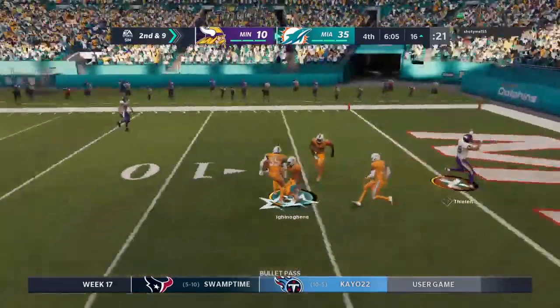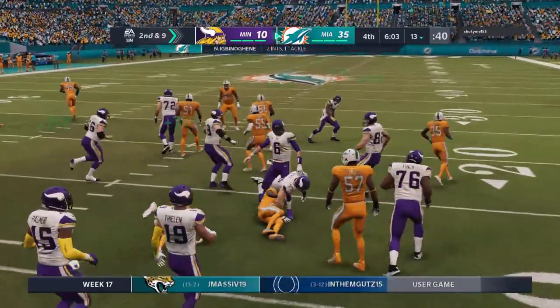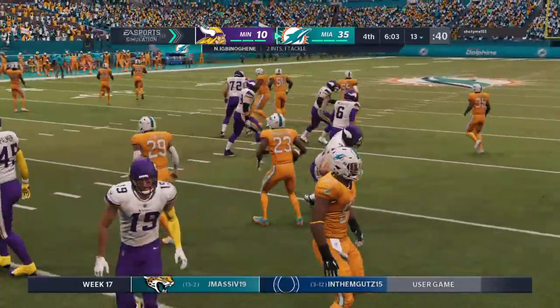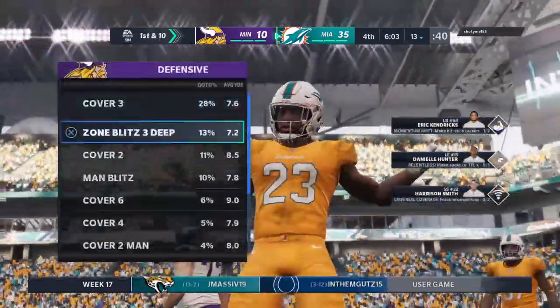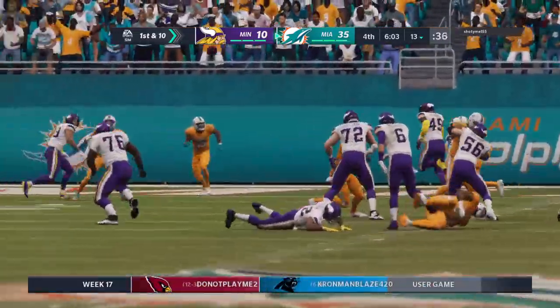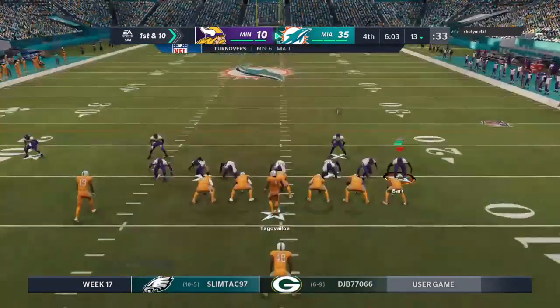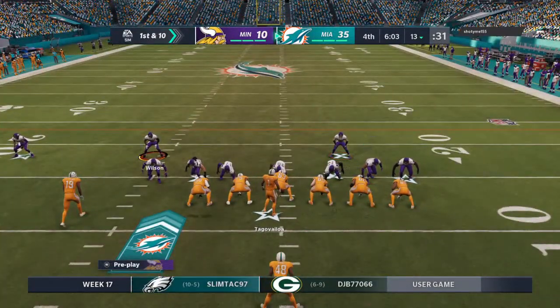Very difficult. And now here is another interception. Picked up by Noah Igbenogany. And he'll go down inside the 15 at his own 13-yard line. Well, all I can do up here is just shake my head. I mean, 6 interceptions. I cannot imagine what he's thinking between the ears right now.